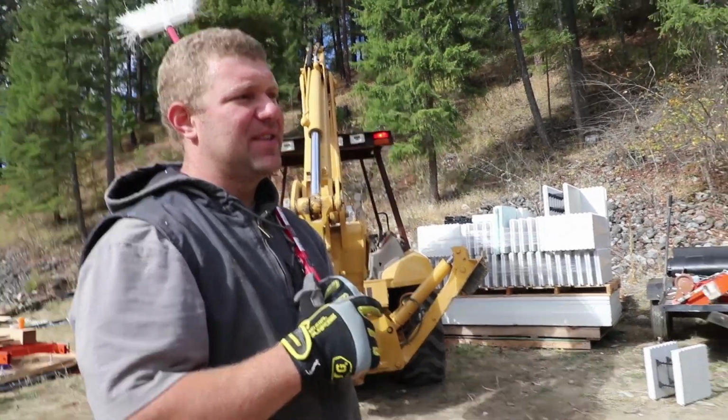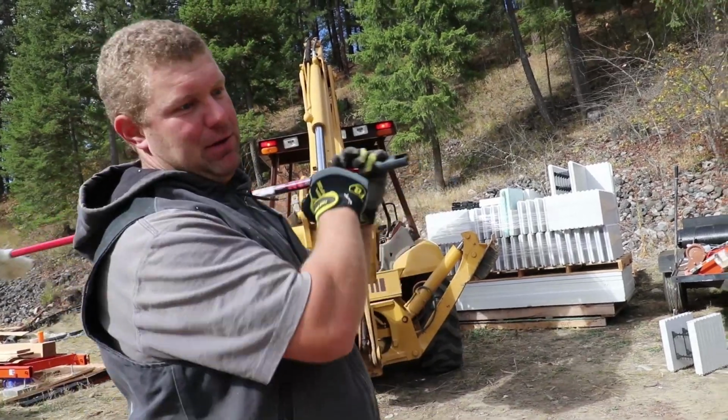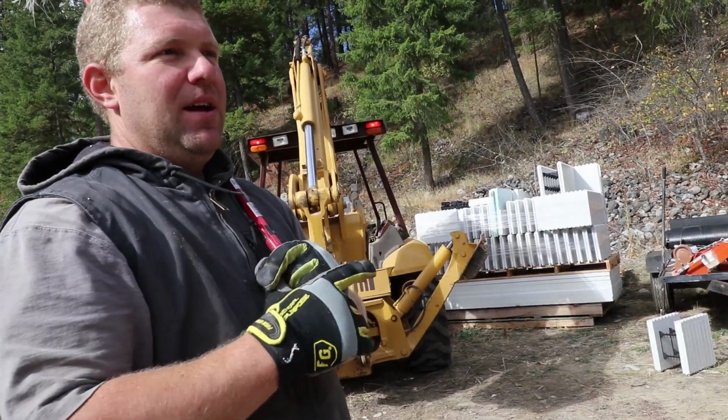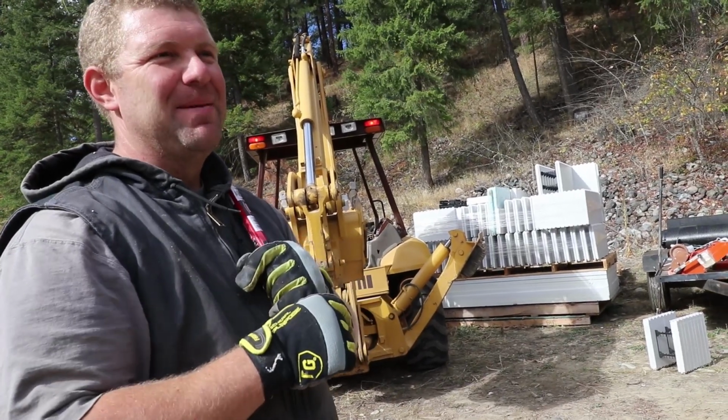We've burned through a lot of it. Some of it, we've been kind of picking and choosing what we use, because I'm in the mood to keep cleaning up. Believe it or not, all I'm trying to do is make room for the timbers. Yep.